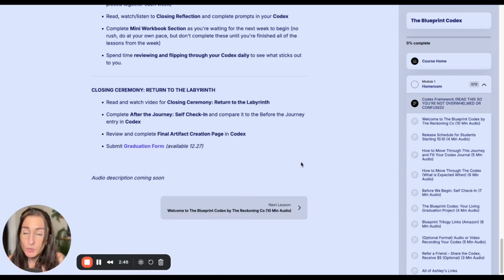And then we're going to end with the closing ceremony. And essentially, there's going to be a self-check-in at the end that you'll compare to the one that you did in the beginning, because hopefully you'll do the one in the beginning, and then you can compare them. That is a profound moment. So don't sell yourself short of that moment by not completing the initial check-in thoroughly, honestly, and with depth. Again, the more you put into it, the more you get out. So fill in that initial check-in so that when you look back on it at the end, you've given yourself something deep. Okay, that's why these two pages are there.